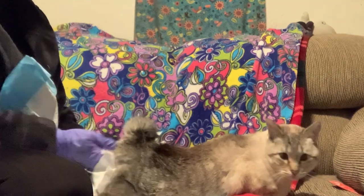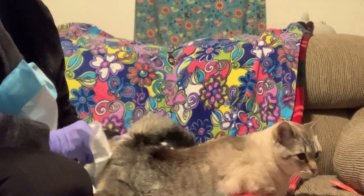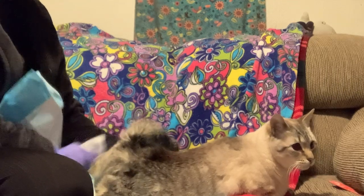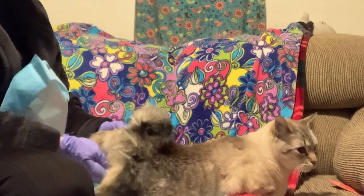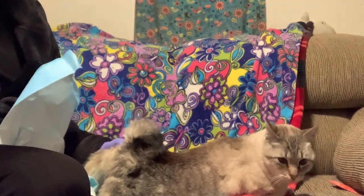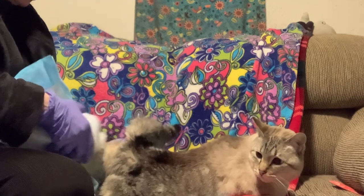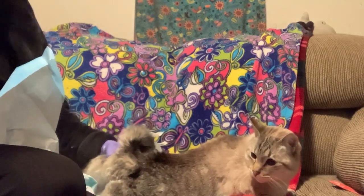I use baby wipes that have no scent in them to make sure he's dry. I also like to make sure he's brushed, so his fur is nice and clean and coiffed and no mats. His legs are nice and clean. Then I use some just regular baby powder, and I sprinkle that on. That helps absorb some of the moisture. Dust that off.